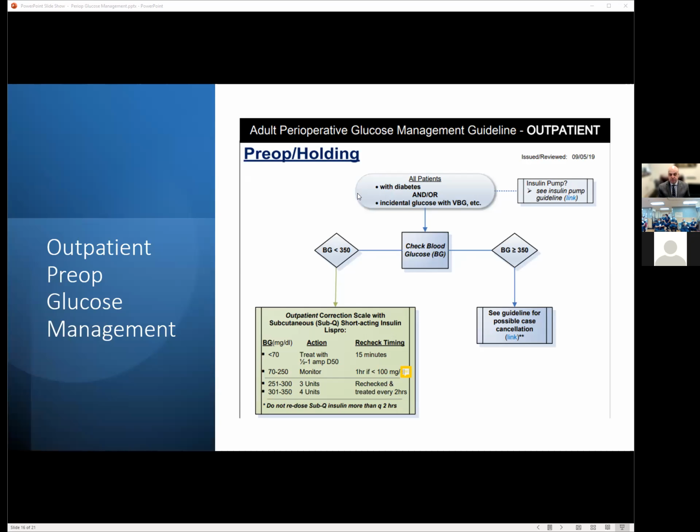And the same guideline and the same thresholds apply for potential cancellation of surgery. So the threshold there is any blood glucose above 350 warrants a pause and a discussion. And I would say that the majority of the outpatient procedures may end up being canceled because of that, unless it's something that cannot wait or something that is very challenging to manage on the ambulatory side, but we'll see. Blood sugars less than 350.